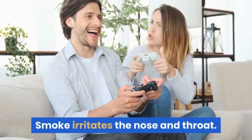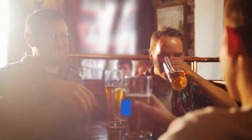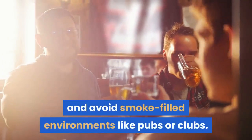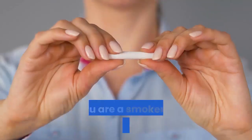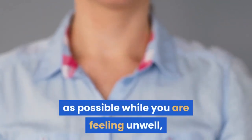Smoke irritates the nose and throat. Try to avoid being around people who smoke and avoid smoke-filled environments like pubs or clubs. If you are a smoker, try to smoke as little as possible while you are feeling unwell.